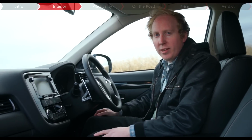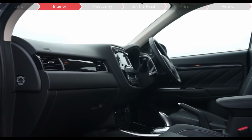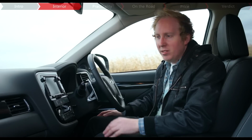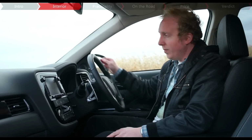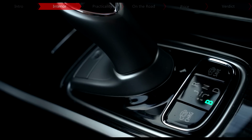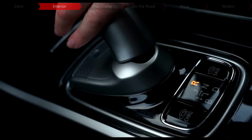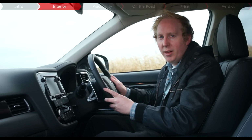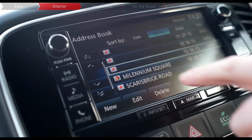The Outlander has always had quite a traditional cabin, but Mitsubishi claims this is its most European yet, and it gets items like these black ash trim inserts, as well as more padding around the doors and on the dashboard, and even this stitching above the instrument cowl. There's also a new display for the gear indicator. There's a heated steering wheel this time round, which is obviously great at this time of year, and the infotainment system has also been updated.